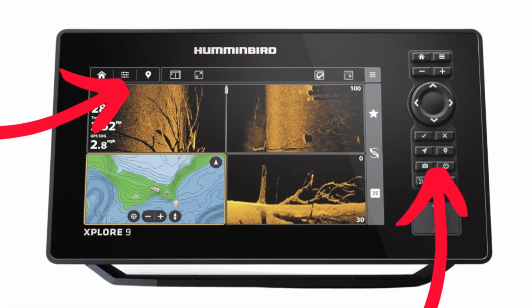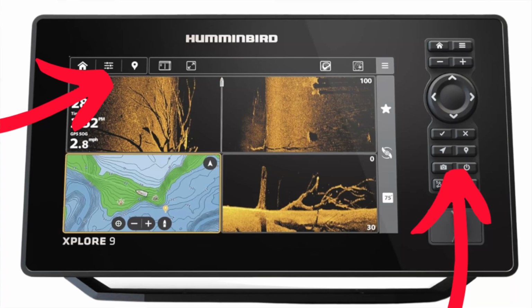It's going to be the touchscreen, and of course there's going to be buttons as well, which kind of makes sense, right? When your screen gets wet, it makes it a little bit more difficult, so you can easily go over to the buttons, which are going to work for you a whole lot better.